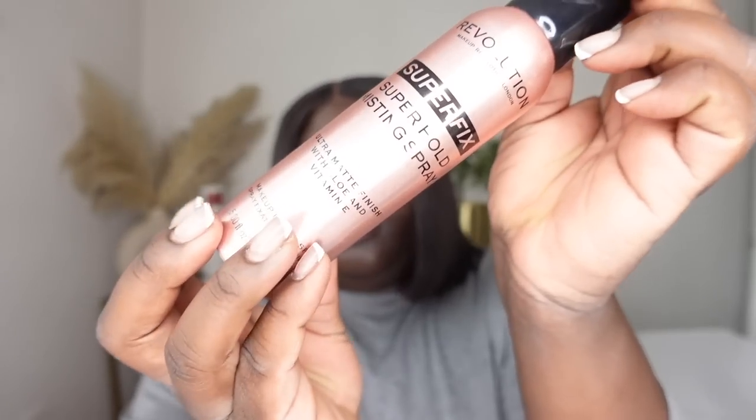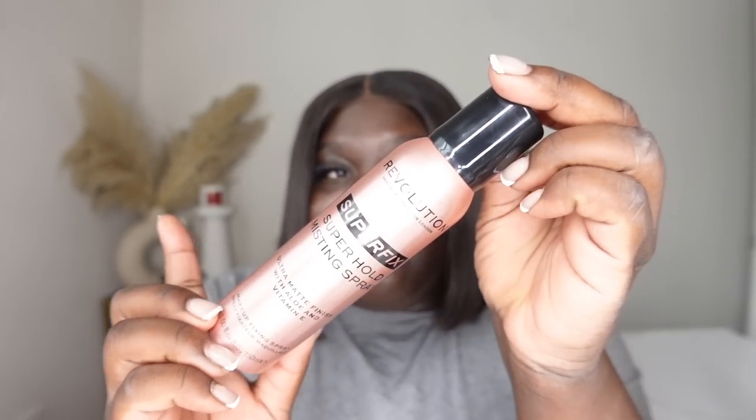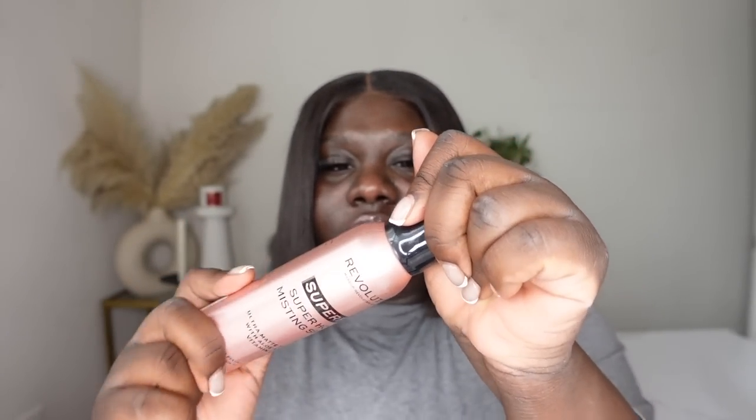I went to TJ Maxx yesterday, and I went to Ulta, and I had some Amazon packages come in. I'm not going to overwhelm y'all with everything right now. I'm just going to show y'all the stuff I have right here. Okay, so starting with Ulta, the first thing I got was this Revolution Super Fix Super Hold Misting Spray, and it's from Revolution Makeup. It looks like this. I've never seen this in there, so I just wanted to try it.